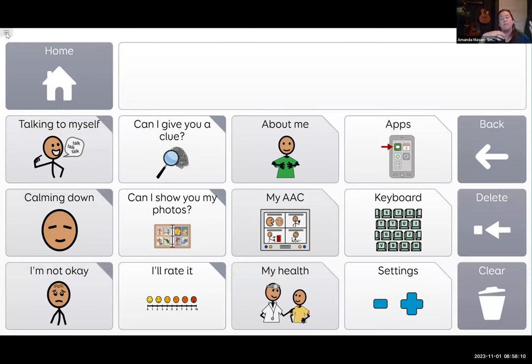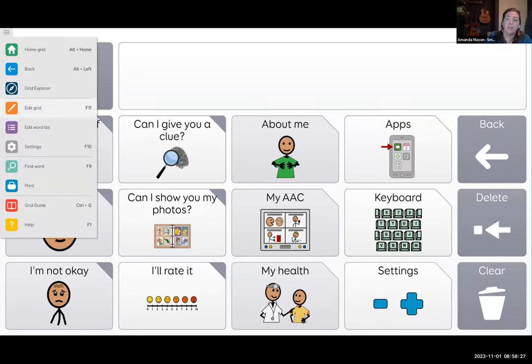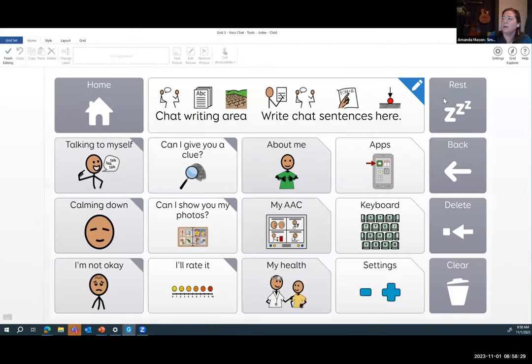And I'm going to make it so that if I've got an English user who also speaks Spanish at home or who's bilingual and wants to be able to switch between the English and Spanish version of VocoChat quickly, I can build a button so that they can do that themselves from within their grid set without going back out into Grid Explorer. So I jump into the drop-down menu, hit edit grid. I'm going to delete this rest button because we don't need it here. So I've got my cell selected over here, hit create cell.